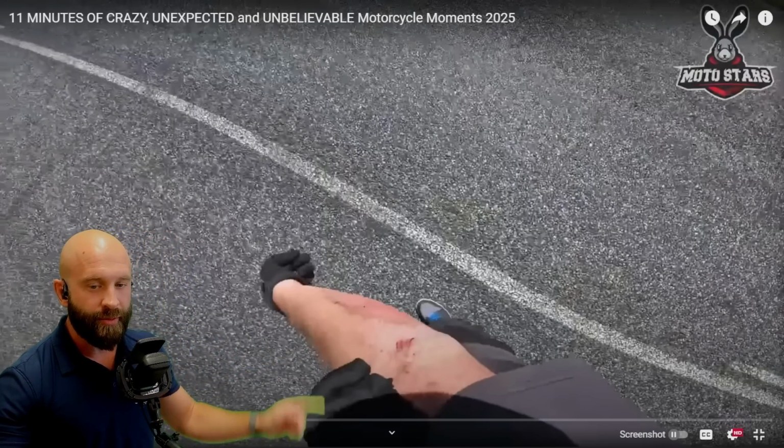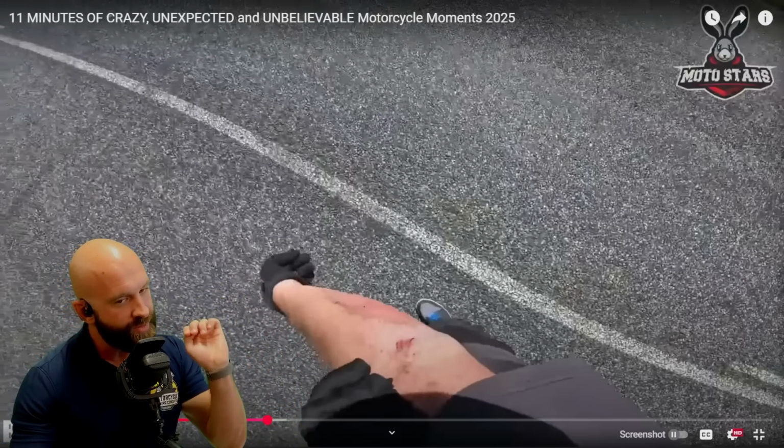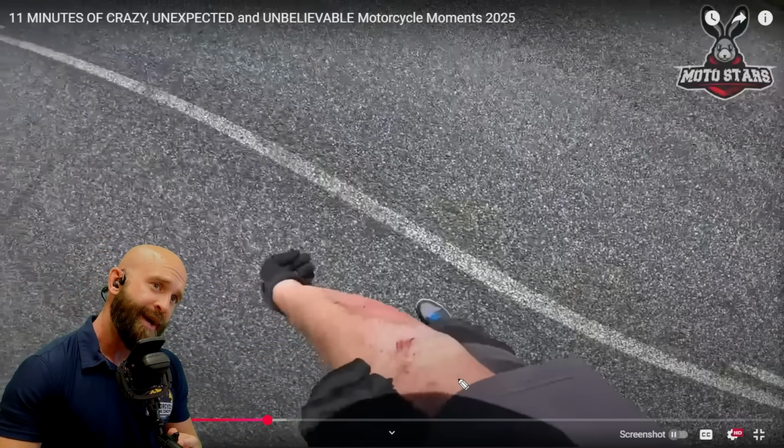So same thing with road rash. You have level 1, 2, and 3. You could have a 4. 4 is you're just missing pieces. So it's more like trauma, like bad trauma. So we have some lacerations. These look like a little capillary.